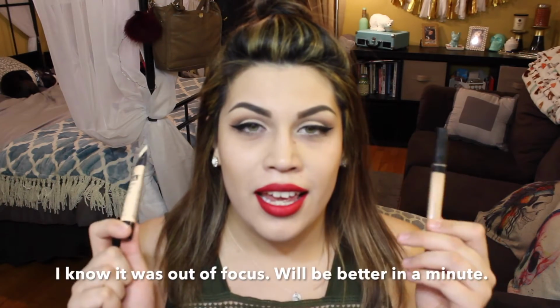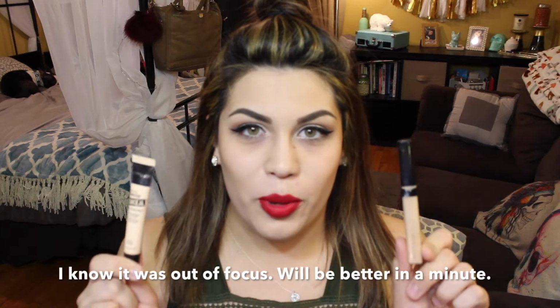Okay you guys, so I have my two favorite drugstore concealers here, and unintentionally they are both by Maybelline. I am extremely picky about my concealers. I don't like when they crease or clump up underneath my eyes, and these are the two that I found work really well for me. As you can see, I am not wearing any concealer underneath my eyes right now. I'm going to try one on one side and one on the other so you can see the coverage and brightening effects.